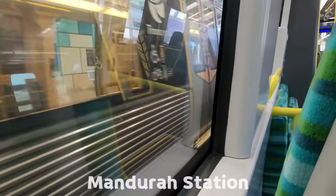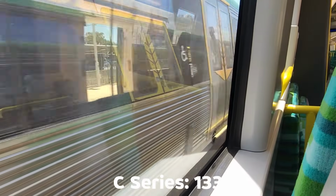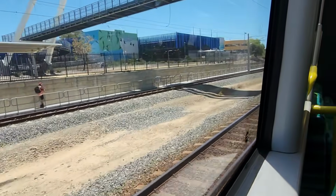Guys, Julian here, just on set 133, C-Series, going to be heading up to Yanchep. Finally get to do the trip from Mandurah down here to Yanchep.